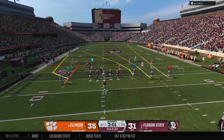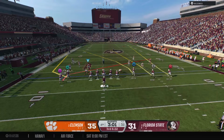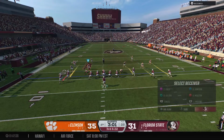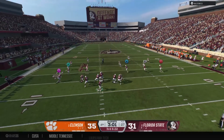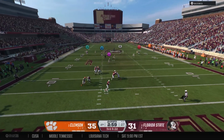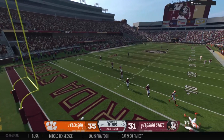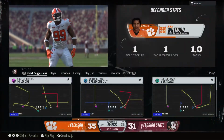The important play right here. Close game, fourth quarter, third and long. Quarterback making adjustments now to what the defense is showing. Looking to throw it on third and very long. Looking to scramble. Sacked, dropped at the 3.